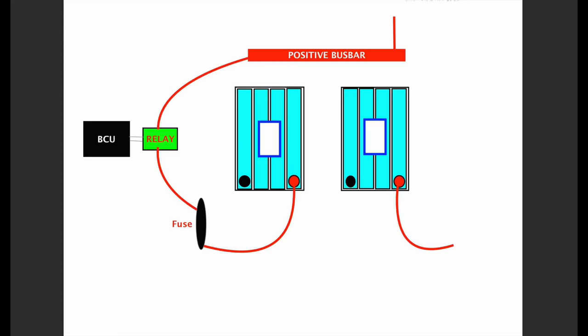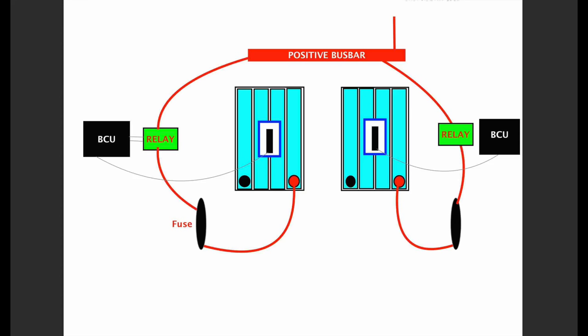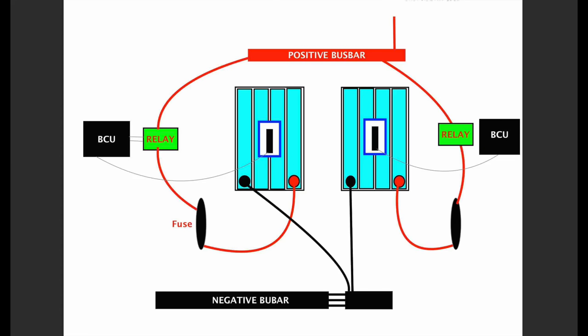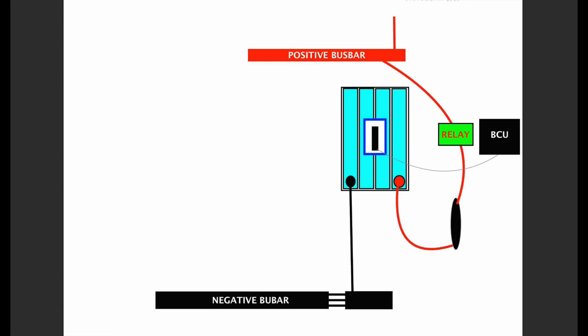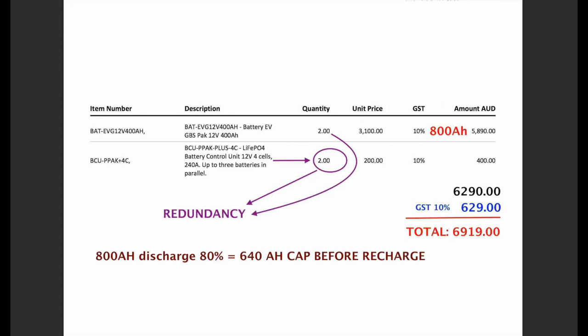How does the BCU know? The BCU gets its information from the batteries by means of the plug-in device wired to the various cells within the pack. Now, with two BCUs and two separate packs working together for an 800 amp hour capacity here, should an error occur in one of the packs, only one pack will be shut down, the one with the problem, leaving the other pack to continue performing on its own as a 400 amp hour capacity pack. I hope I explained the redundancy part well enough.